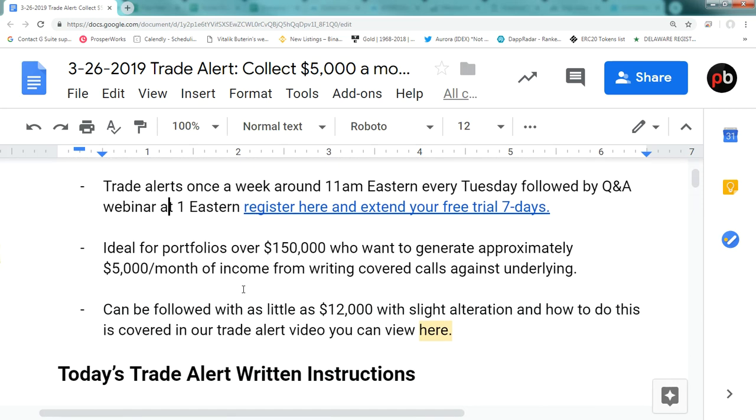It's ideal for portfolios over $150,000, but not a requirement, who want to generate approximately $5,000 a month of income from writing covered calls against the underlying asset.